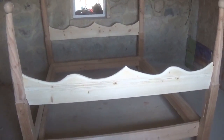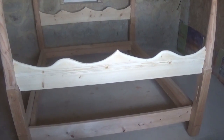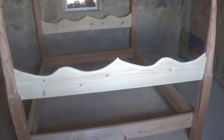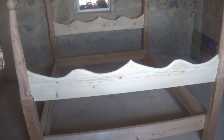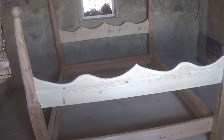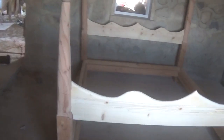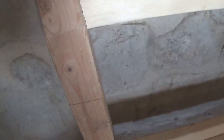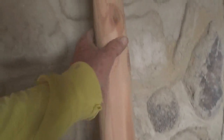Well, I didn't want to disassemble it because it was already pegged and glued, and I would have had to drill out the pegs and then go to a bigger dowel rod, which, as it turns out, I'm 1 dowel rod short, so I probably could have done that. I'm 1 dowel rod short because I don't have enough dowel rods to put my slats across here. So what we ended up doing, which I hate to do as hard as I worked on this bed, I did these all with a draw knife, not on a lathe or anything, and so it was a lot of work.